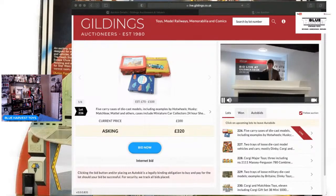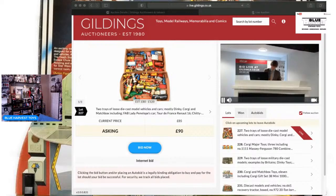I'm leaving it to go on its own. 320. Is it now 320? 320 there, 320. 320 is bid online. 320. All done then. At 320, fair warning. And that's by 106.